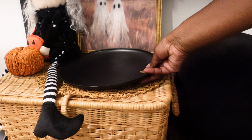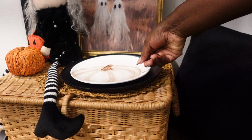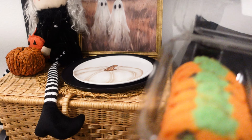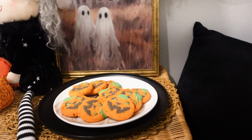Walmart, I think I said this before, but they've just been upping their game with their decor. Their seasonal decor has been absolutely amazing. I looked at their Christmas items, and they are so beautiful, but even their everyday decor items have stepped up so much.